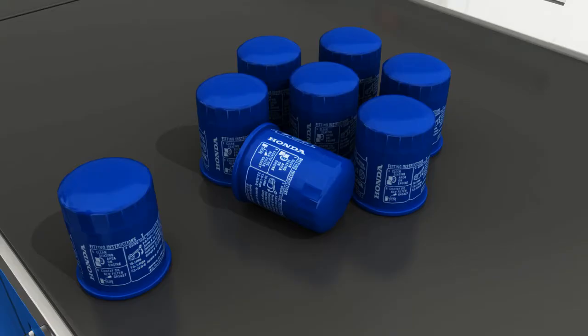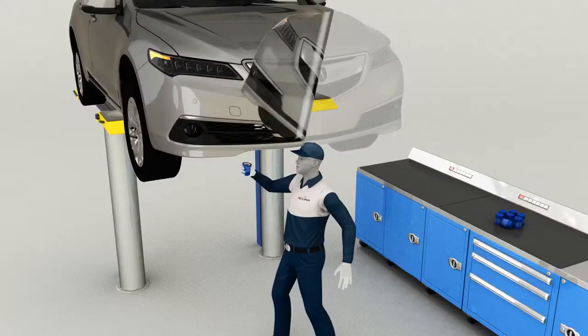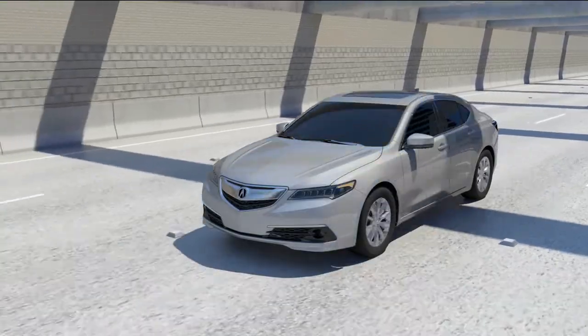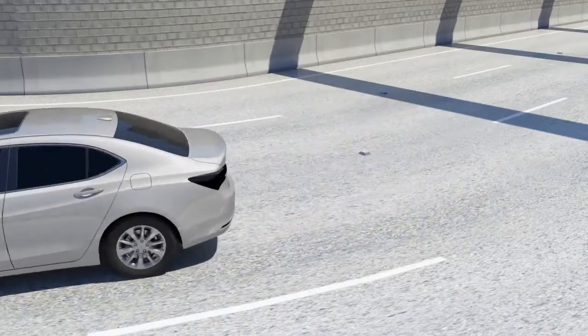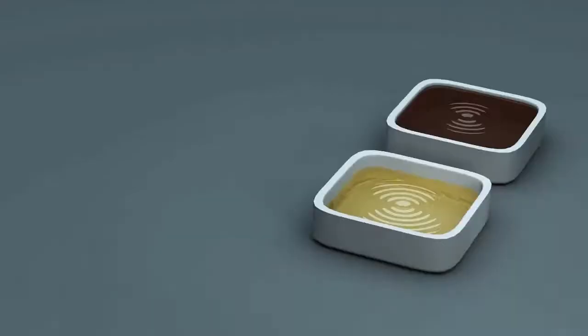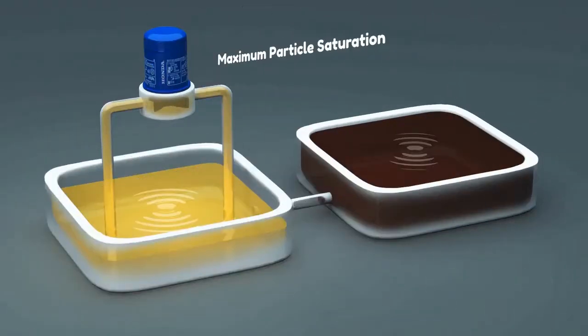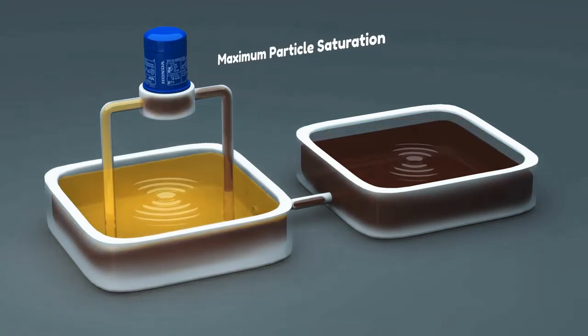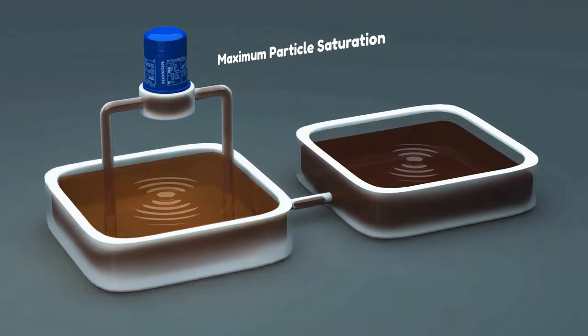To demonstrate the superior performance of Acura Genuine Oil Filter, we tested the Acura Genuine Oil Filter and aftermarket oil filters in 2010 and 2015. All filters tested fit the same vehicle. Once the filter reaches maximum particle saturation, the oil filter can no longer keep the oil clean. The time it takes the oil filter to reach maximum saturation is called the life of the filter.